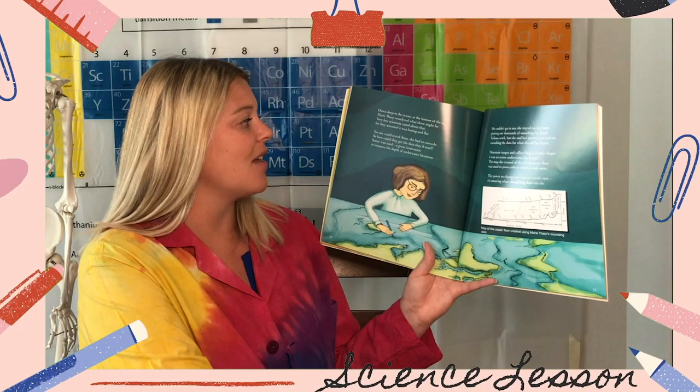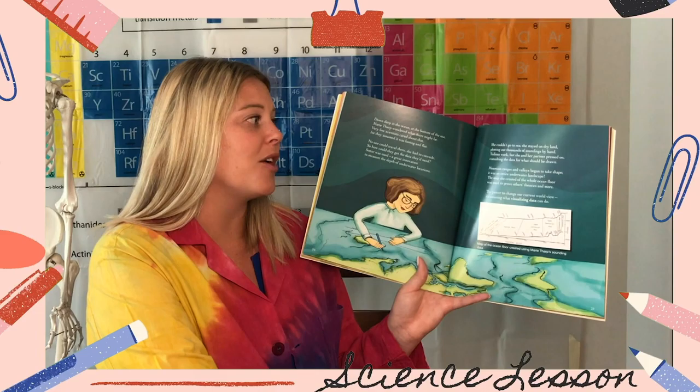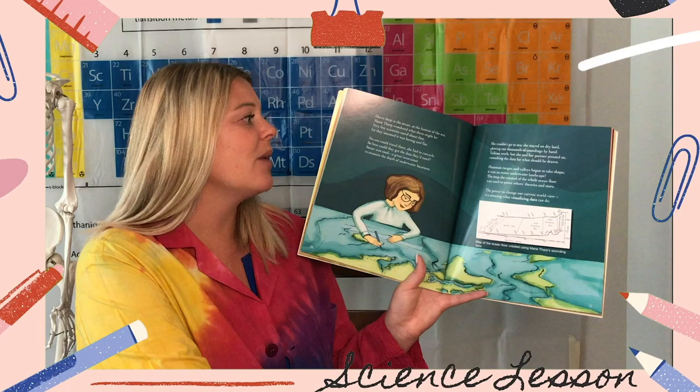She couldn't go to sea, she stayed on dry land, plotting out thousands of soundings by hand. Tedious work, but she and her partner pressed on, consulting the data for what should be drawn. Mountain ranges and valleys began to take shape. It was an entire underwater landscape.